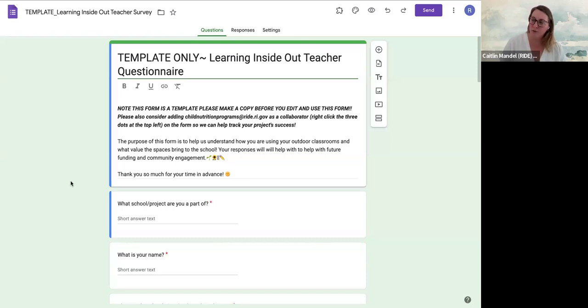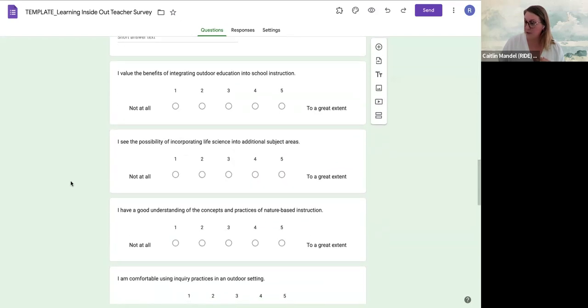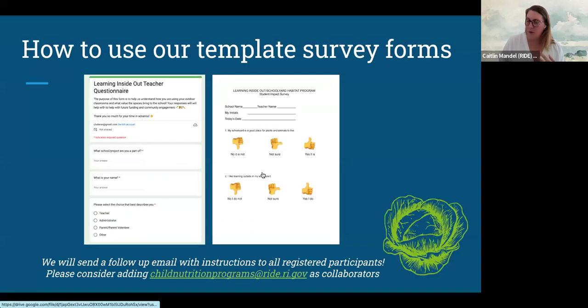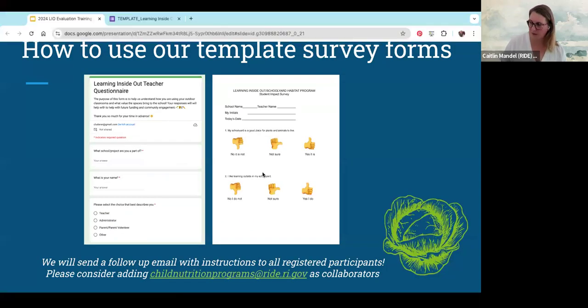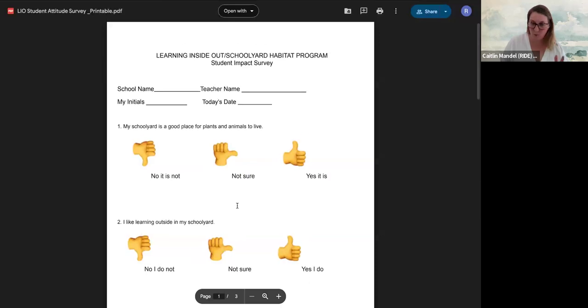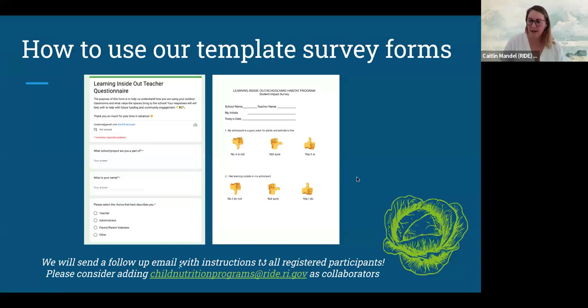There's a teacher Google Form. Talk about how the teachers are using the space, what classes they're bringing out there. And then we will have a student form. And we also created, for the younger students, a printable form for you. And of course, you don't have to use these. It's just sometimes helpful to get a starting space, to get started with something else.